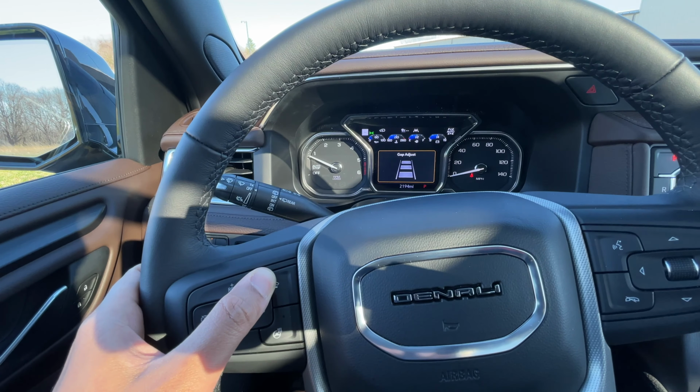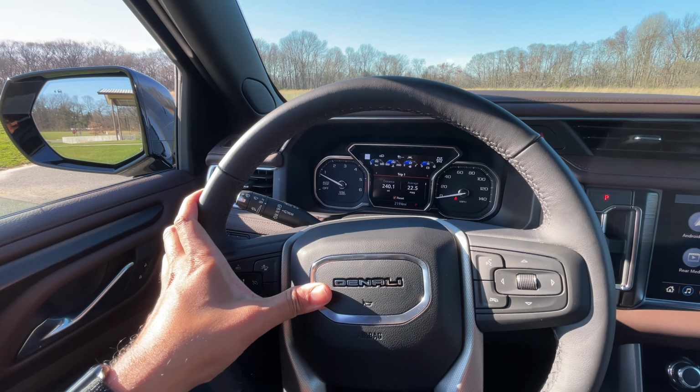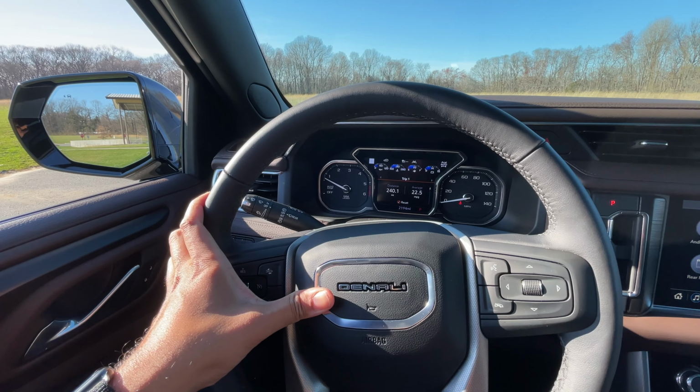Let's do a quick indicator and horn sound test here on the 2021 GMC Yukon Denali. Indicator first. Pretty much the same old GM indicator. And now for the horn sound. Let's hear it. Oh yeah, pretty solid.